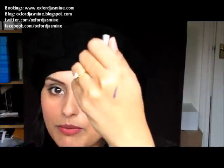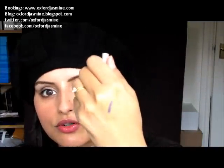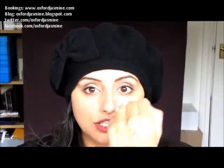And just a quick swipe on the back of my hand. It looks like a grey, dark purple. It's superb for this season, really good. If you want colour but not sparkle, because sometimes sparkly eyeliners are a little bit gritty and don't look great, these shimmery ones are very nice.